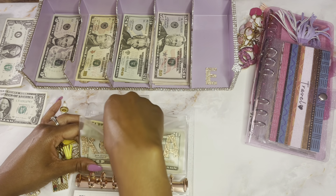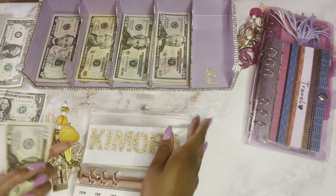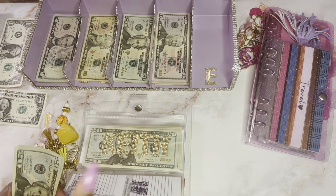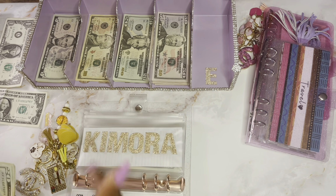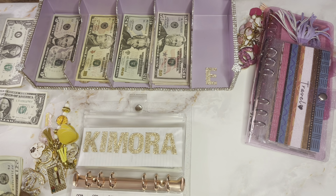If I can get it out. And I actually forgot to update their slips for you guys for June for the ending balances for their 529 and their UTMA investment accounts. So I will insert a clip right here of me showing you guys what their updated balances are.